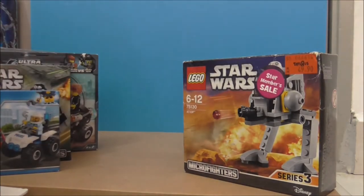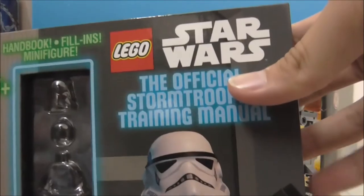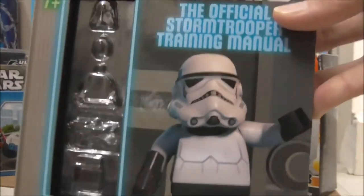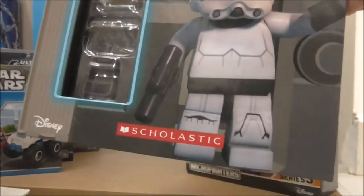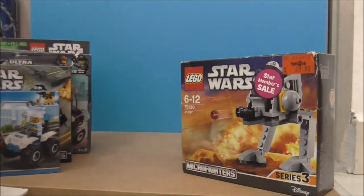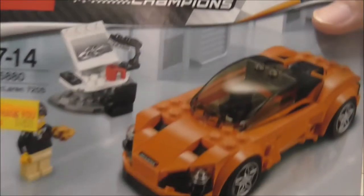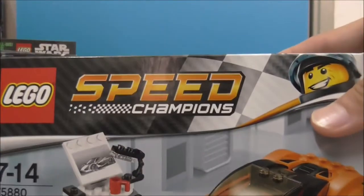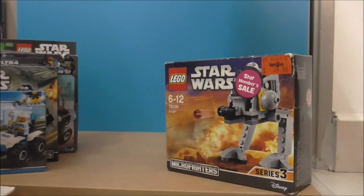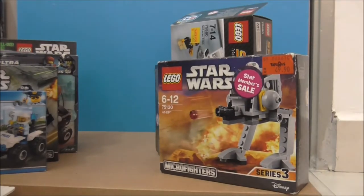So, I got this Lego Star Wars official Stormtrooper training manual set book thing. And yeah, it comes with a Snowtrooper figure. And right there, I got Lego Speed Champions McLaren 720S, right here.